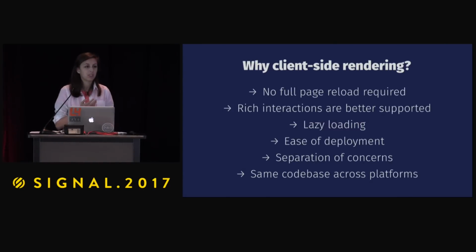First of all, with client-side rendering in general, there's not a full page reload required. Normally, if you are using some kind of server-side rendering framework, it's loading a new page every single time data is changed or just reloading a lot. With client-side rendering, that is not the case. It only reloads the certain aspects of the page that are needed. And so it's just nice and fast.